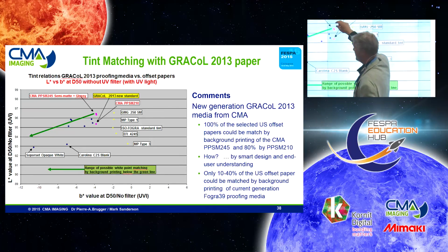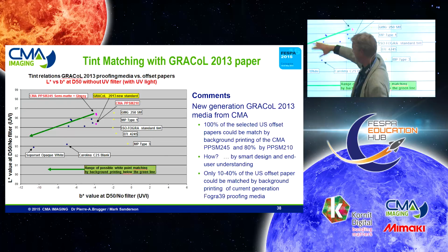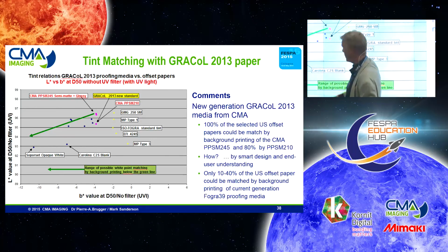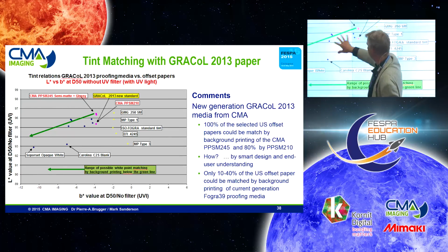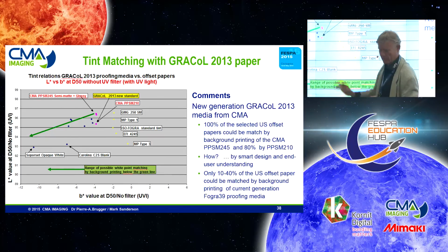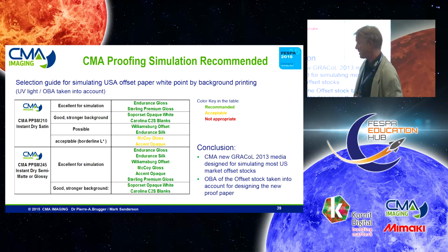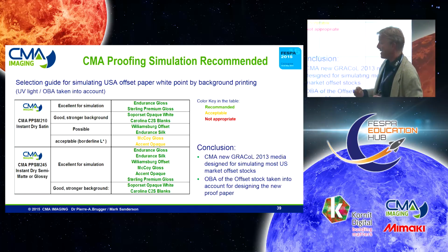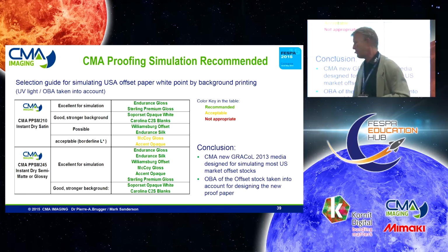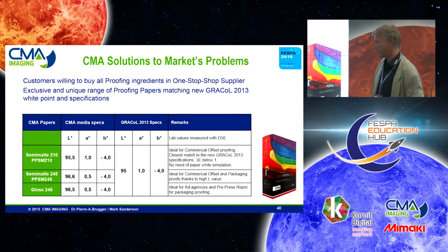So for that, we have developed a range of media, which starts from here. And if you follow the green line, everything which is below can be corrected with background printing, etc. With background printing, you basically decrease the brightness. So everything here you can correct with a specially tuned proofing paper, and that is what is explained here. With such paper, you can really correct and simulate all this offset paper in America. Okay, and that is a commercial paper we have.